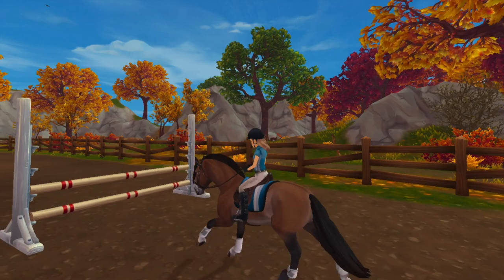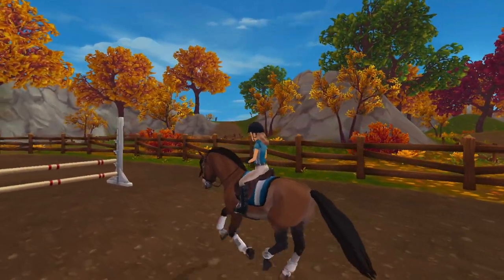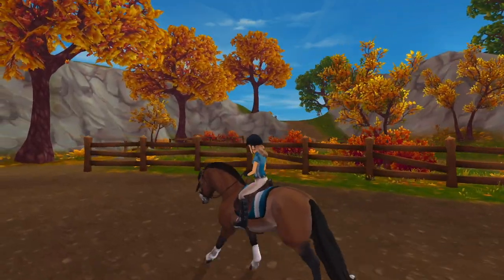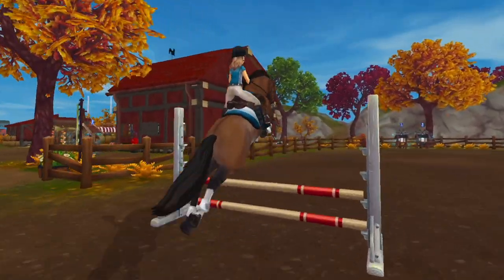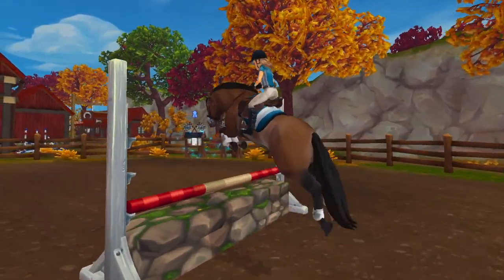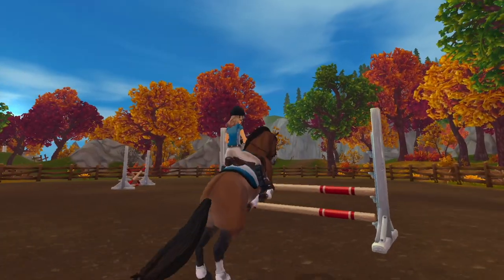After warming up, I really just took her around the arena to jump different jumps. I mean, we really just jumped around, I guess you could say. We just did a bunch of different jumps that were in the arena. We didn't have a specific course or anything like that, and it was a blast.